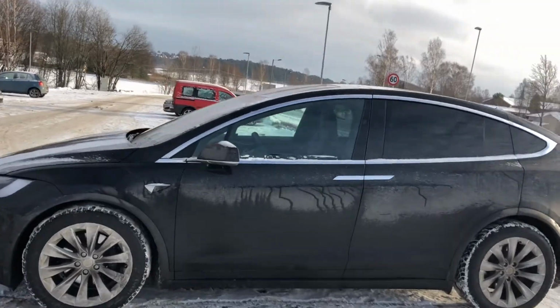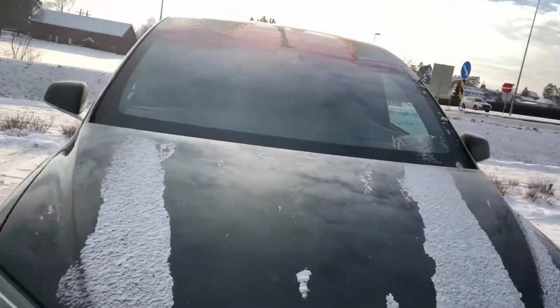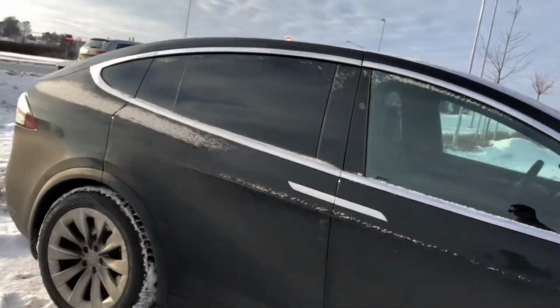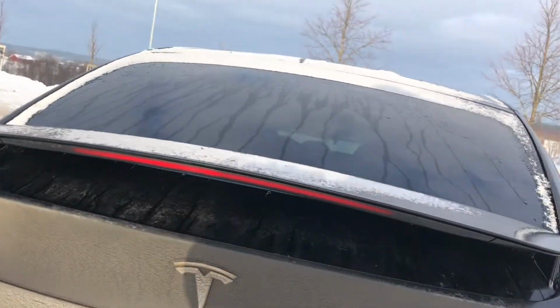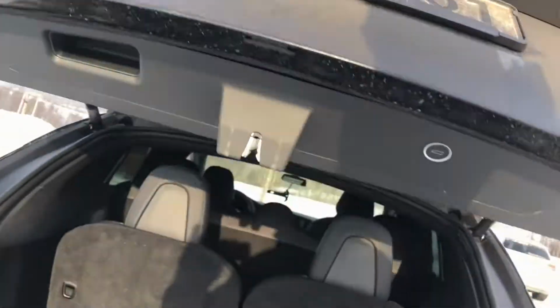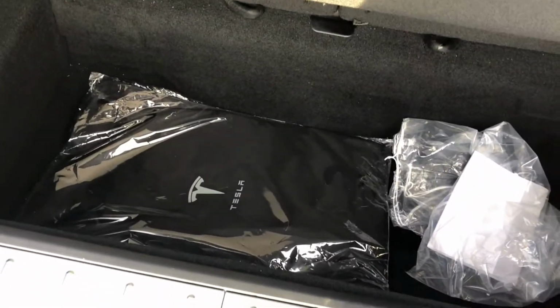Of course. Let's go on the outside and have a look at it, shall we? So here it is then, the 100D. I must say thank you to Tesla in Sarpsborg for letting me test this car. I should have brought the keys out, this is gonna be dirty. Electric, of course. You all know this, but still. Huge place to put everything you own.